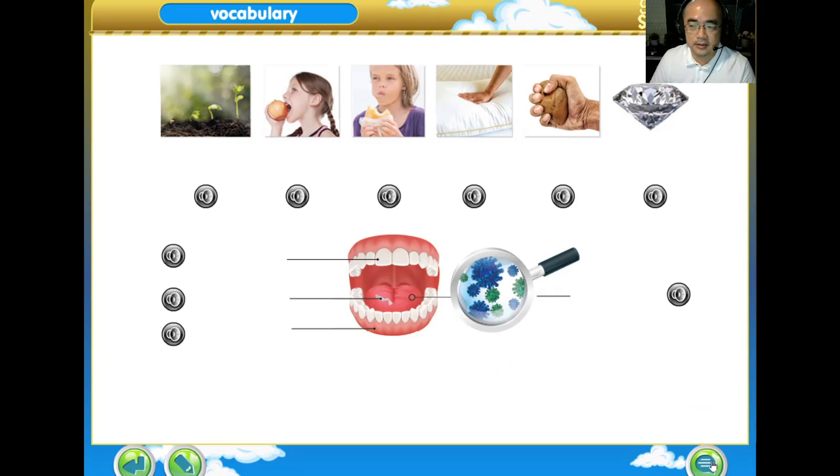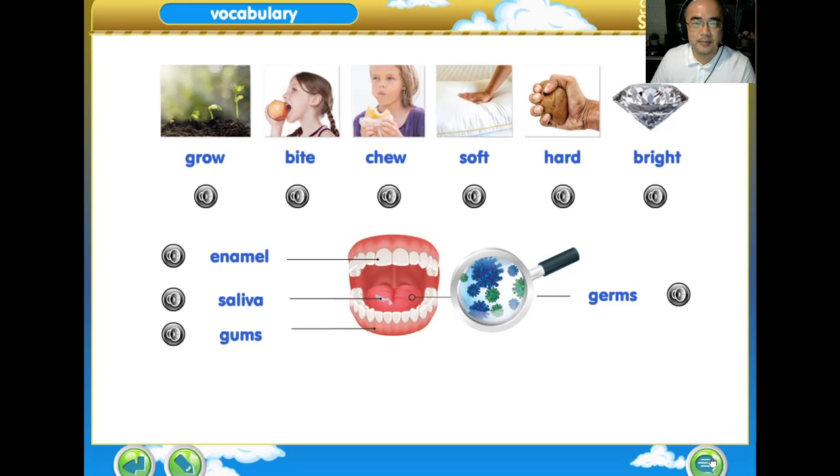A lot of new words. Please pay attention. You have to learn all these vocabularies, all these new words today. So take it as a challenge, alright? Now, read after the teacher. Ready? Go. Grow. Please read, you have to read it out.